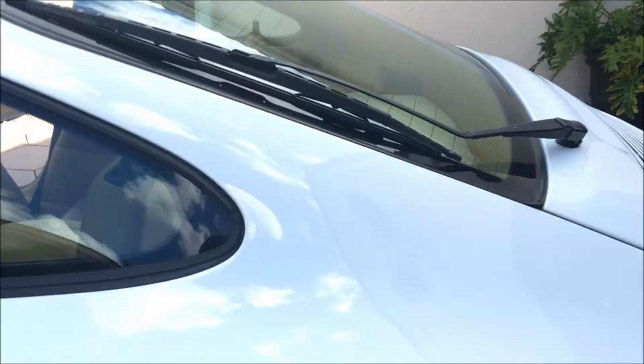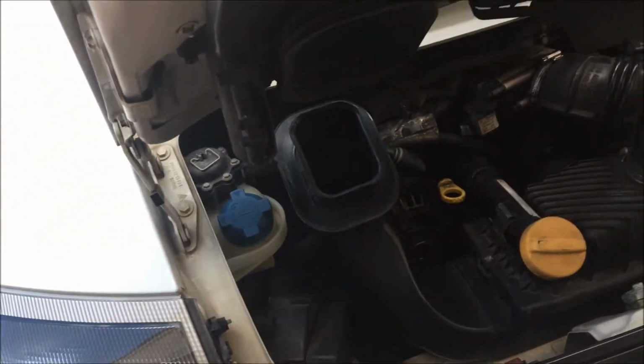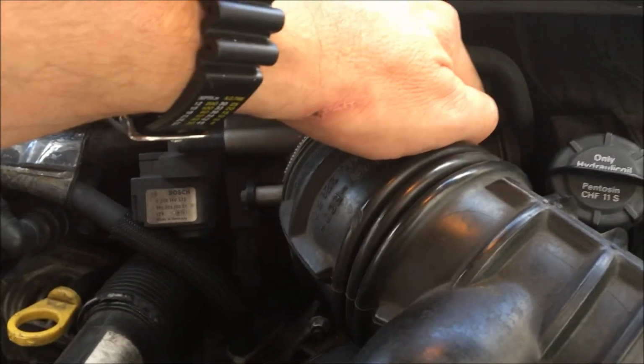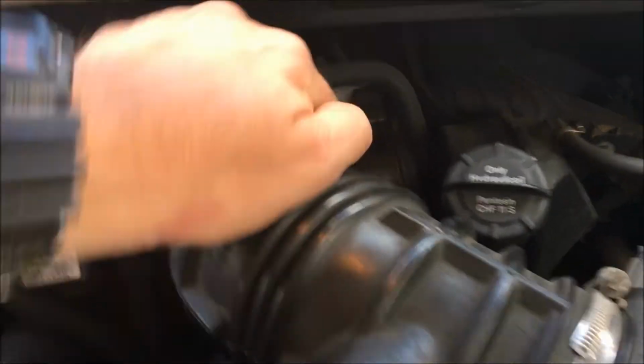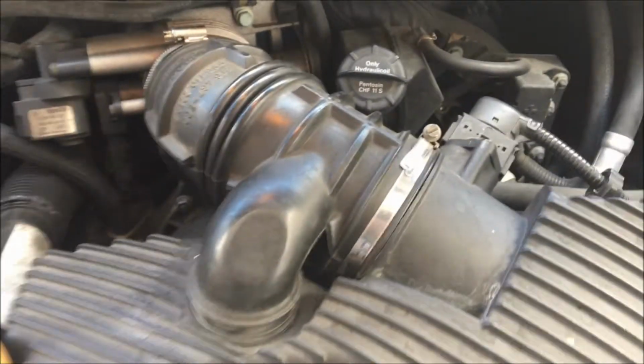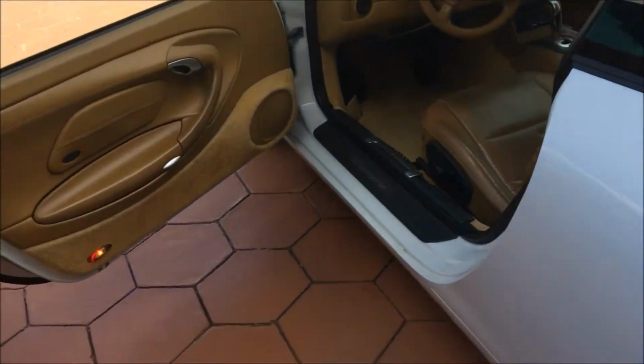Going around to the back, dirty engine compartment, but all its essentials are where it should be. On these 996s, to tell, see that speedometer cable, you can actually see it's a cable, and that's going to let you know that this is an early 996 model with a 3.4 liter and 300 horsepower.